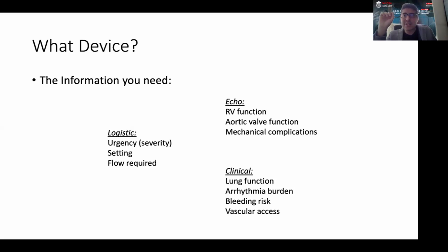Number two, the clinical situation. Is the lung okay, or do we need lung support? What is the arrhythmia burden? Are we having AFib storms and VT storms? Because those people should be supported differently. The bleeding risk and the vascular access. Are they likely to bleed? Is it a PE that received TPA already? Or an MI that received alteplase, where central ECMO, for example, will be a very high bleeding risk. So they have to go percutaneous, or you have to do Impella. And then the vascular access: can I go femoral, or do I have to go central or axillary? So you have to think about those clinical points before you decide which device.